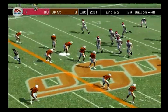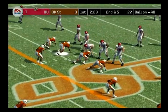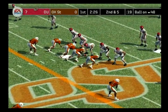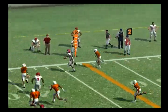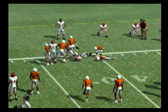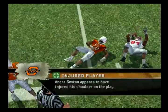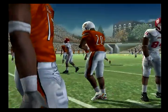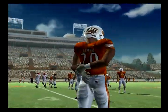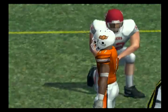Second and five here. Ball on the 48-yard line. The Sooners with four receivers. He tosses it short. It's complete. And he's tackled at the 39. And it looks like there's an injury down there on the field. Well, it doesn't look like it's too serious, guys, but you never know. Sometimes those small injuries turn into season-ending ones.